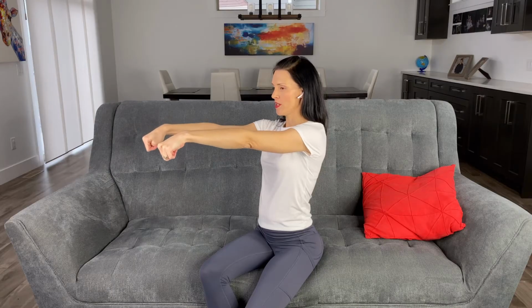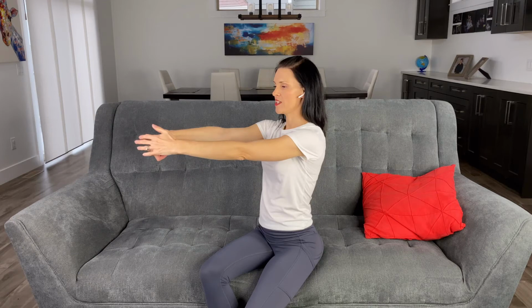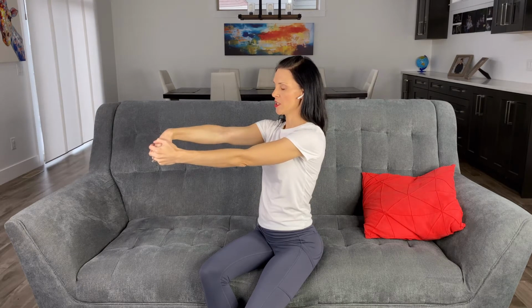So we can grab our thumbs, and this time we're going to place them down. If this is too deep, then you can release your hands. And for the deeper stretch, this time you're going to make a fist and stretch them down. This might be enough, or if you wanted a deeper stretch, you can gently pull down on your fist.